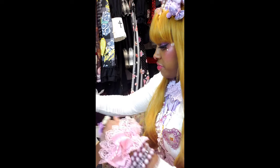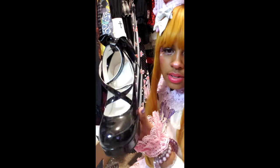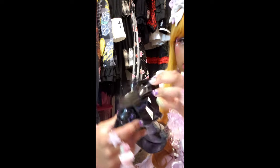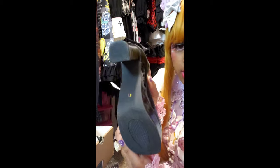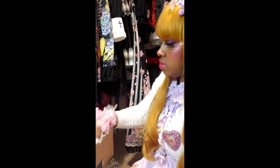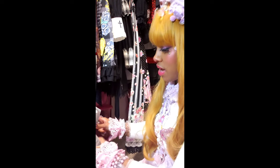Next I have these ones that are too small, but I can't bring myself to part with them quite yet. I love these so much. Look at this, these are Angelic Imprint. They say a 41, but I believe that's a lie. They're so small, my toes are always crimped up. But I keep them. And then, in my Demonia shoe box, I put these guys.